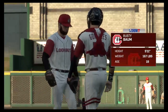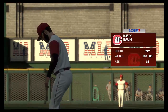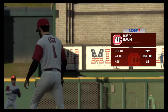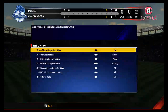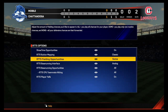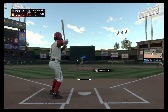The stars of tomorrow get their shot in the limelight today as Rusty Baum gets the call to pitch here on opening day in front of the hometown crowd. Harold, any thoughts? Well, Matt, he throws the basic fastball, curveball, changeup, and I've always felt like the fastball, curveball, changeup was the most difficult because it gives you a different angle to look at the ball coming, a different plane on all three of the pitches.